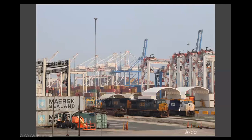Here's the 4568 on the right. And this is I-137. This is the Y-231 power, which is the yard crew that works the Seagirt port right here on the left-hand side. Looks like an erector set on steroids.